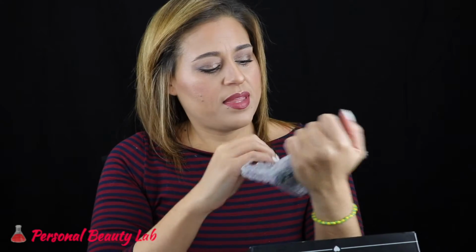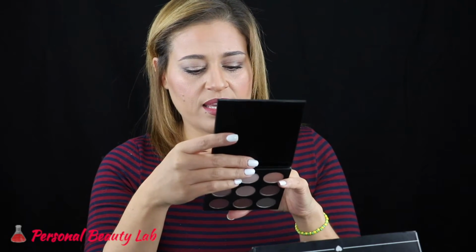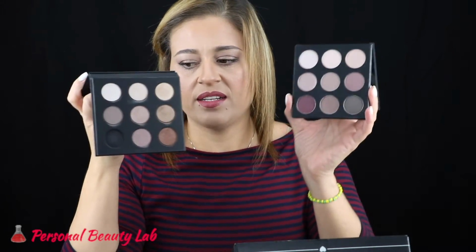Right, the next item in the box I actually knew I was getting because of the sneak peeks. This is by Studio Makeup, and it is the Studio Makeup On The Go Eyeshadow Palette. The reason why I knew I was going to get this item is because they had it in the sneak peek, and they did say that every charmer would be receiving this eyeshadow palette. This one is in the cool down version. I know from watching unboxing videos that a few months ago they did another version of this palette where it was warm tones, and this one is cool tones. This one really reminds me of the Makeup Forever Artist 9 Shadow Palette. Here they are side by side. According to the card, this eyeshadow palette is $49.95.